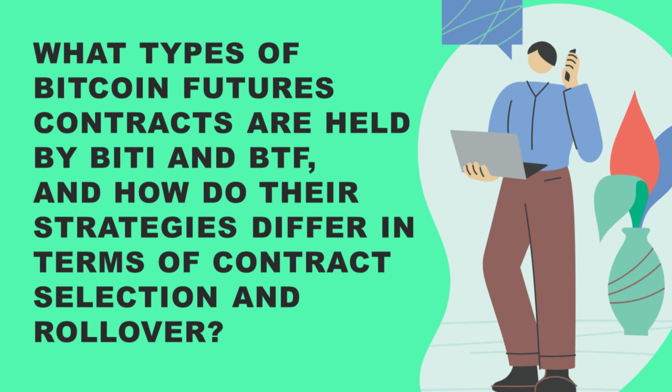What types of Bitcoin futures contracts are held by BITI and BTF, and how do their strategies differ in terms of contract selection and rollover?